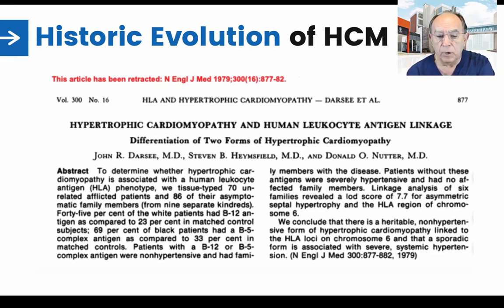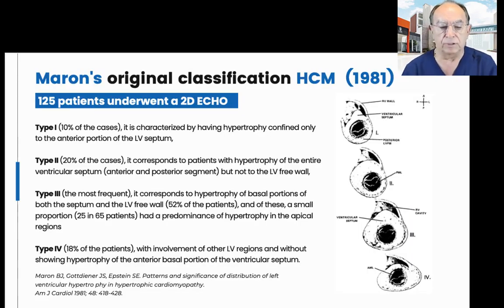The most important classification for the hypertrophic cardiomyopathy was made in 1981 by Dr. Maron. Dr. Maron used 125 patients with hypertrophic myocardiopathy diagnosed by echocardiography. If you remember, in 1981, echocardiography started with the bidimensional mode, and with the help of this system, Dr. Maron had the possibility to find 4 different types of patients with hypertrophic myocardiopathy.